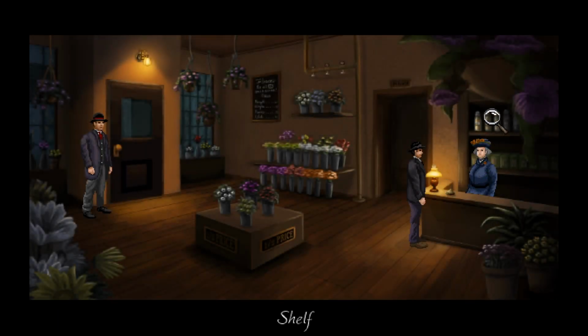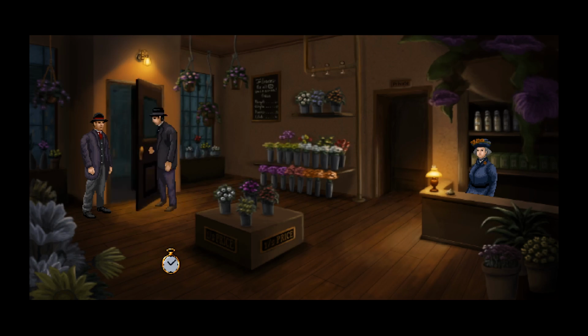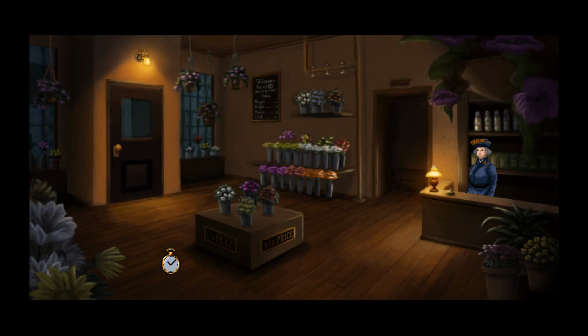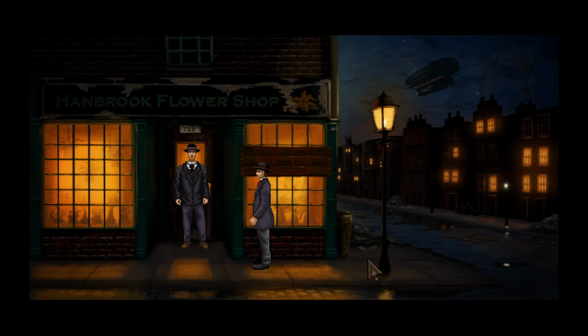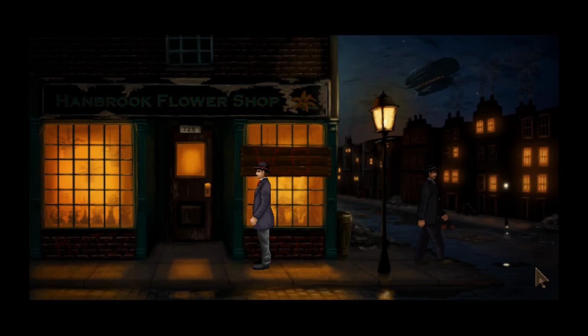So, that obviously didn't turn up anything new. We need something... I mean, is there maybe something outside that we can get? We can go outside. Maybe there's something in the bin. No point wasting time searching through a dirty old trash can. No, you apparently finally learned. I'm so proud. Right, we can't go... Can we head off to the side? We can't head off to the side, okay.